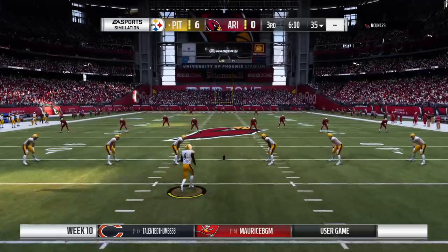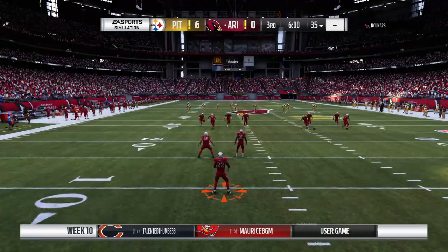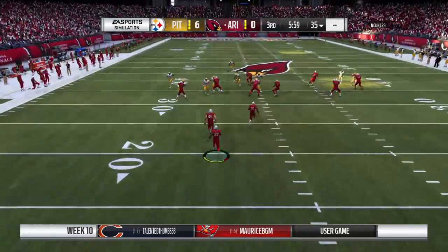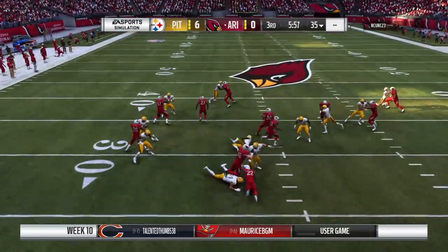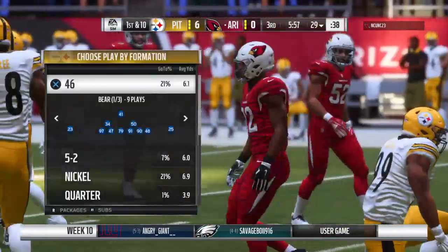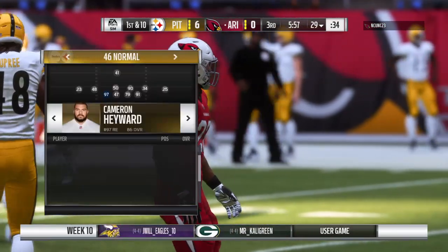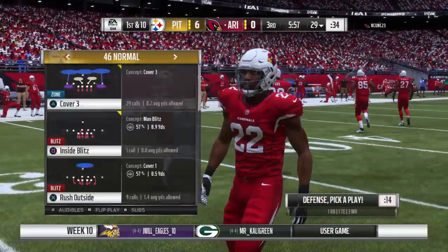Both teams appear ready for the fight ahead, and we resume action here in quarter number 3. This is TJ Logan to return it. And a good return as he'll be stopped just shy of the 30-yard line. So here's the Cardinals offense now as they get set to start this third quarter. They're down here, but very much in this game.